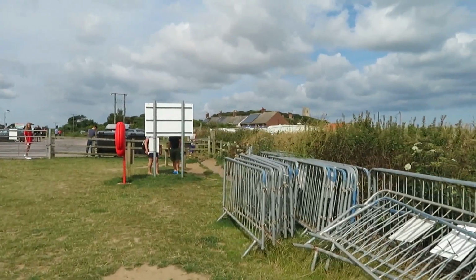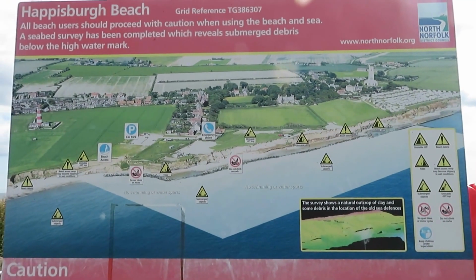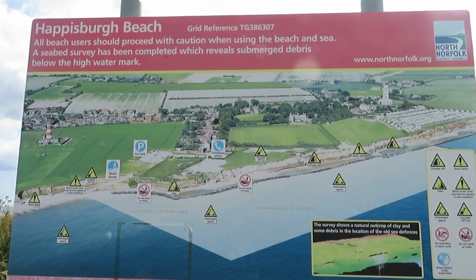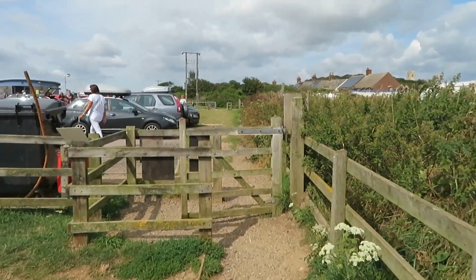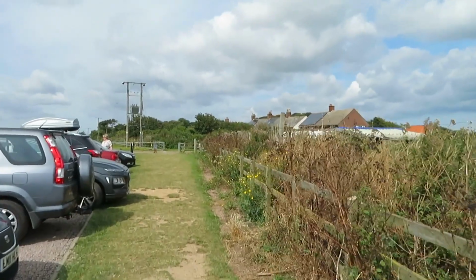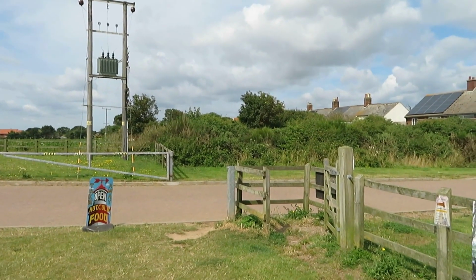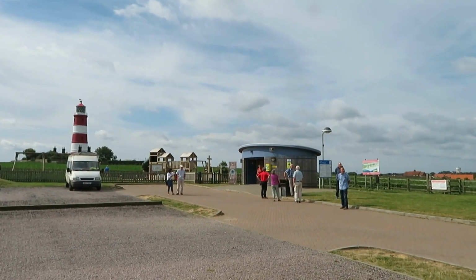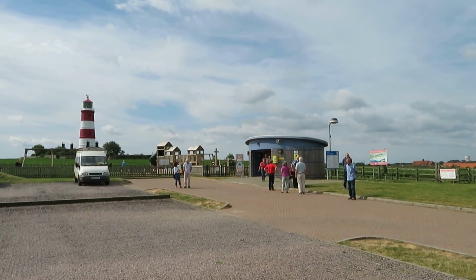Access to the car park straight ahead, and the signboard for the beach here. And through the gate, continuing ahead. It's at this point that we could do with the sign telling us to turn right. Lighthouse and some sort of visitor centre at the car park, pay and display of course.